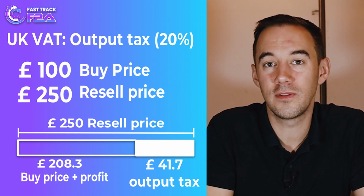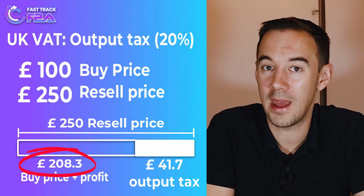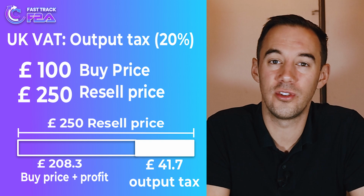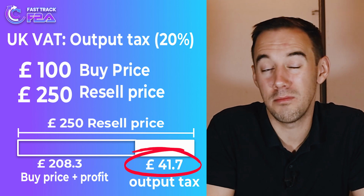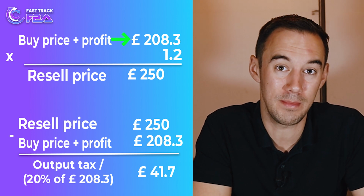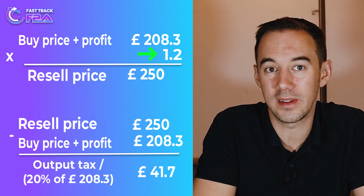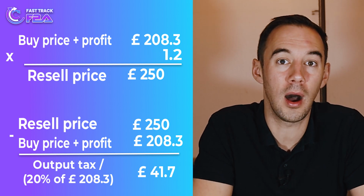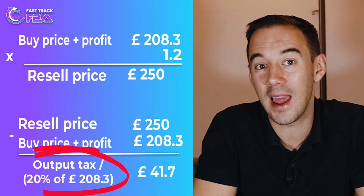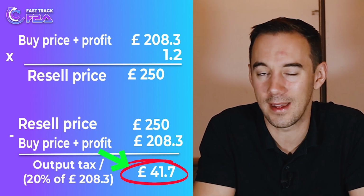Now again, the 250 is made up of the product cost, £208.33, and the 20% of that, which is tax, which is £41.66. So my product is £208.33 plus the tax, which is 20%, £41.66, and the total of those two combined equals the £250 sale price. So my output tax is £41.70 effectively, or 41.67.